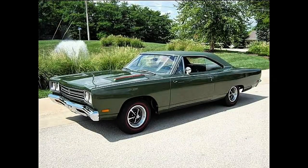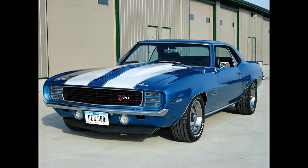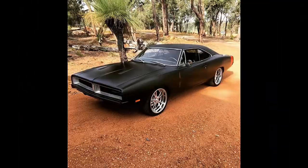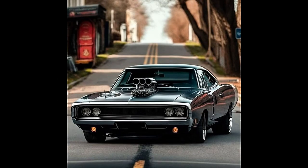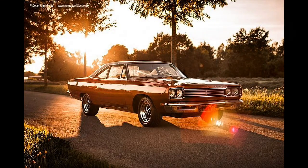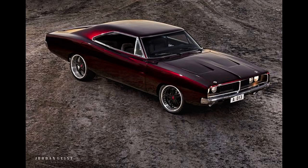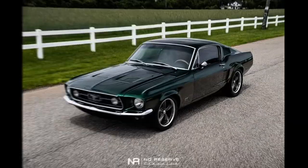Finally, let's not forget the limited edition or high-performance variants. Many manufacturers released special versions of their standard models with more powerful engines, aerodynamic enhancements, and performance tuning. Examples include the Shelby GT350 Mustang, the Hurst Olds 442, and the Pontiac GTO Judge. These cars were often produced in small numbers, making them highly collectible and legendary among enthusiasts.